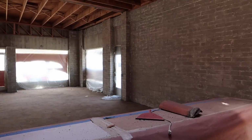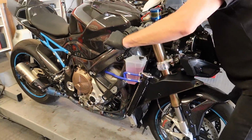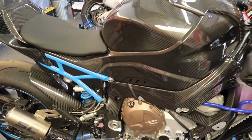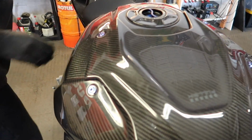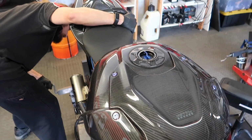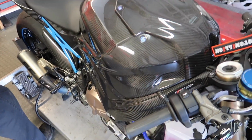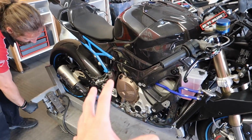I cannot freaking wait. All right, step one, get the beast up on the lift. God, when I pulled the cloth off this thing and saw this piece again, every time I pull it off, I'm like, holy shit. Every time I see it again, it is gorgeous. I cannot wait. We're so close now, guys.